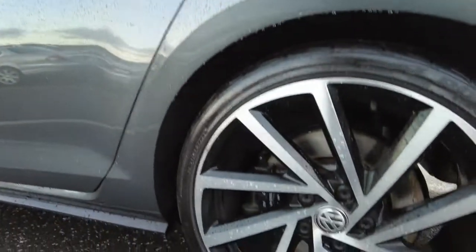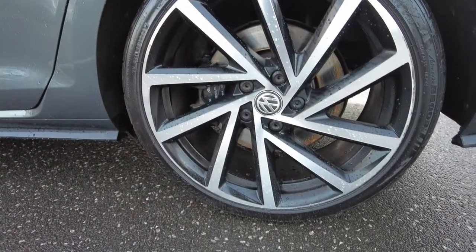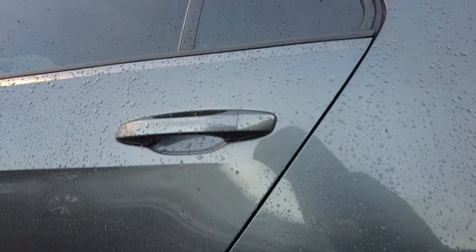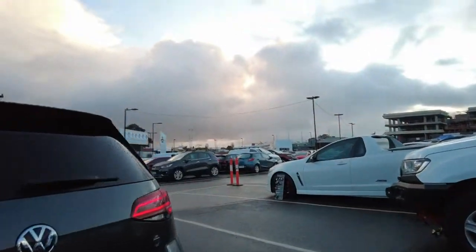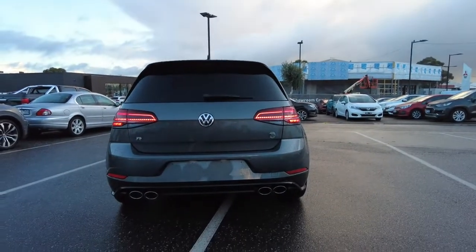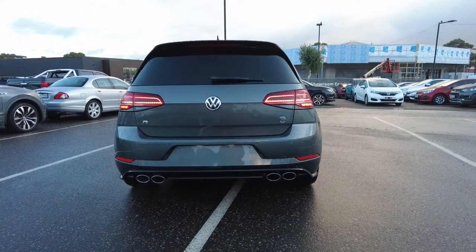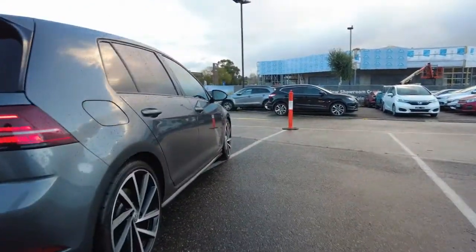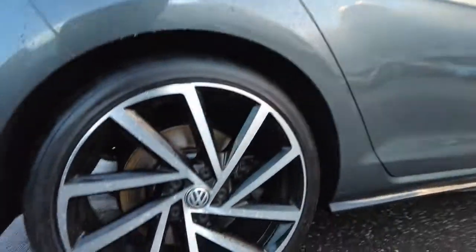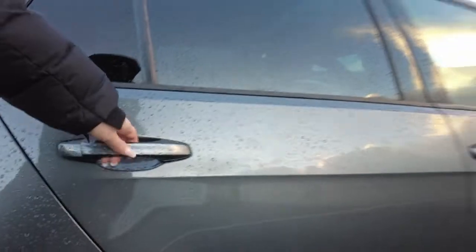Taking the back wheel there, in good condition, minor scuff marks, minor scratch on the paneling there. You've got your reversing camera as well as your reverse parking sensors. Moving through, petrol cap on the driver's side, and wheel in good condition, tinted windows fitted as well.